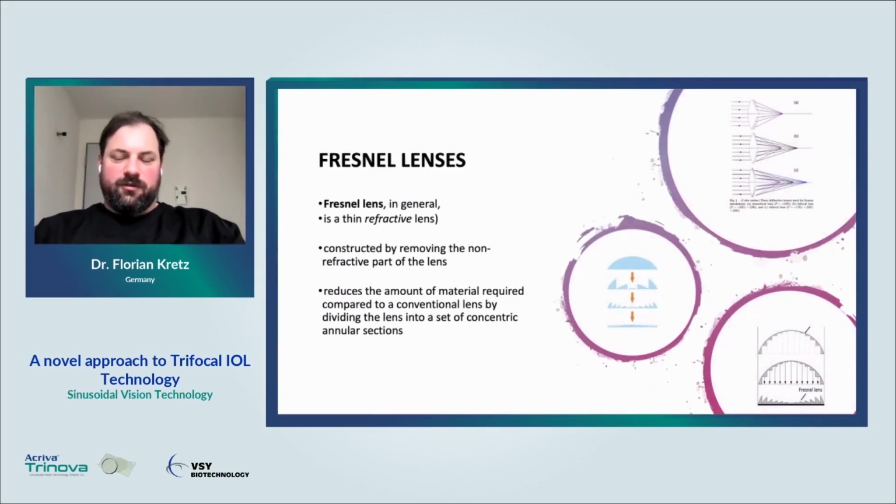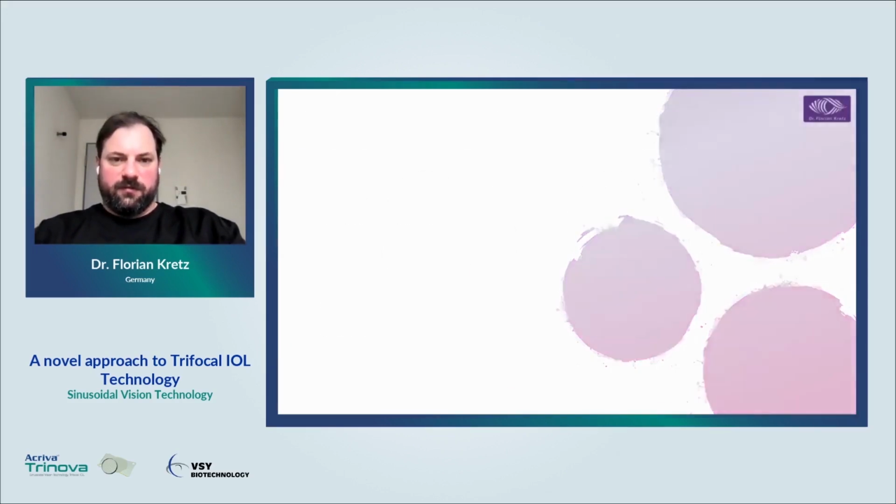I think most of you should be familiar with the Fresnel lenses. And the Fresnel lens in general is a synthetic refractive lens. It's constructed by removing the non-refractive part of the lens, and it just reduces the amount of material required compared to a conventional lens by dividing the lens into a set of concentric annular sections. That's what we all know about the typical diffractive rings, and you can see on the figure in the top right how those diffractive rings create different focal points.